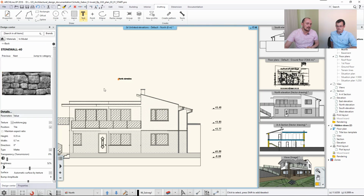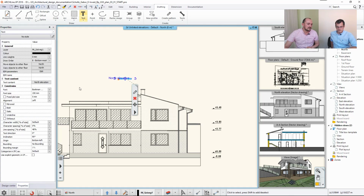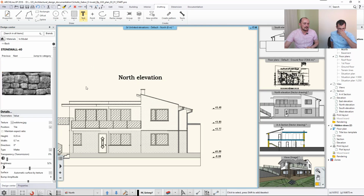If it's too small, you can use a different style, or you can simply select it and change it to something larger. And this is how it goes.